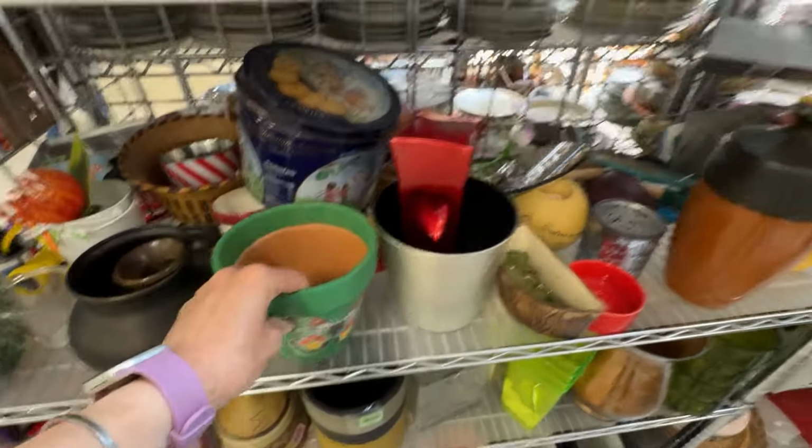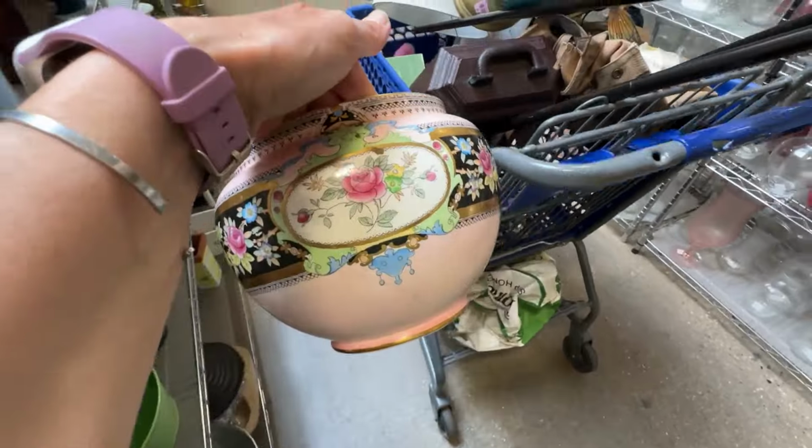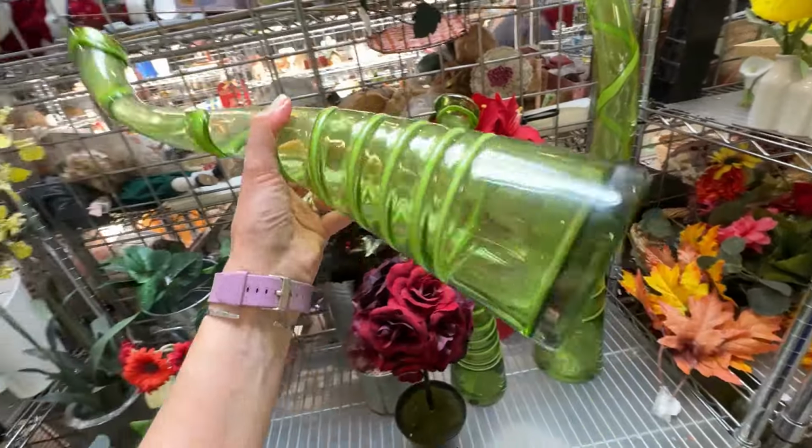Last week I showed you a bunch of flips, and this week I bought a bunch of things that really didn't need to be painted. So you're just getting the regular old thrifting trip today.